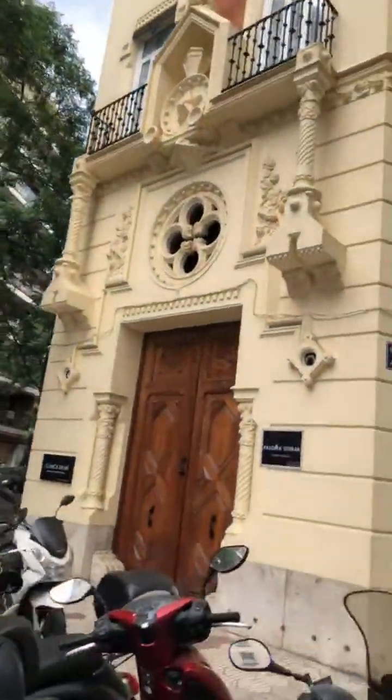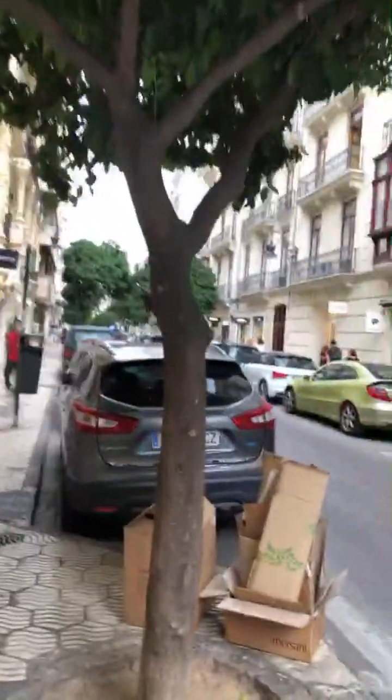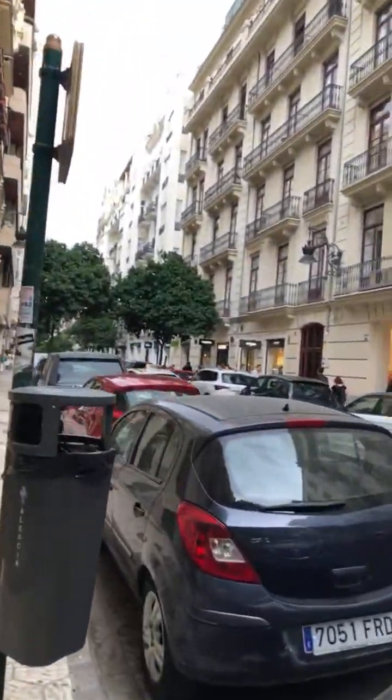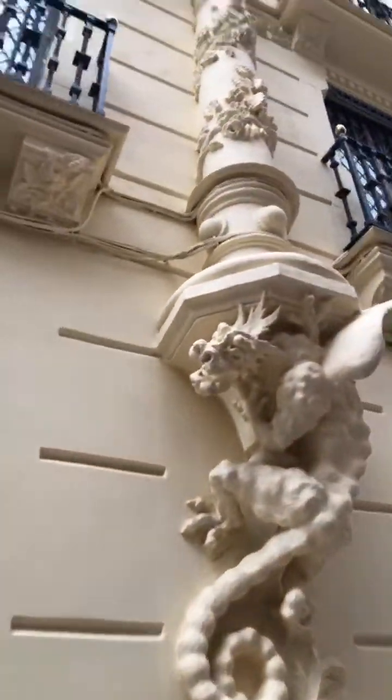So this is the bougie area now, the expensive area. And I really, really like it. This reminds me of Kensington and Chelsea in London. It's very, very similar to where I used to live. Look at the architecture, you know.